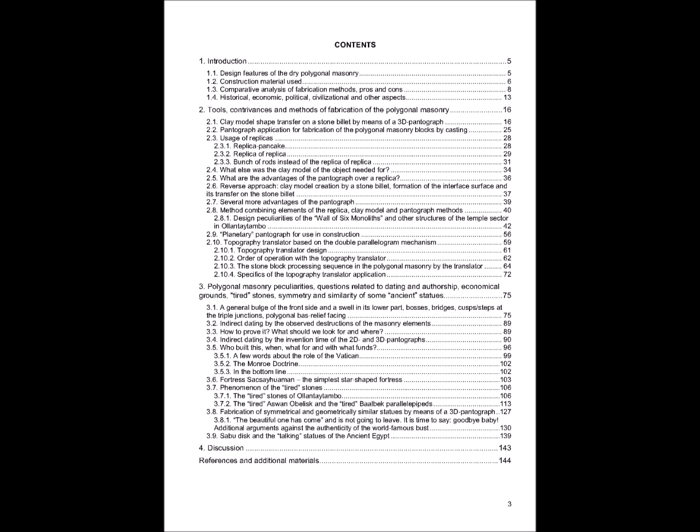2.3. Usage of replicas. 2.3.1. Replica pancake. 2.3.2. Replica of replica. 2.3.3. Bunch of rods instead of the replica of replica. 2.4. What else was the clay model of the object needed for? 2.5. What are the advantages of the pantograph over a replica? 2.6. Reverse approach, clay model creation by a stone billet, formation of the interface surface and its transfer on the stone billet. 2.7. Several more advantages of the pantograph.